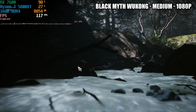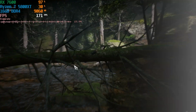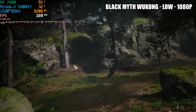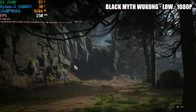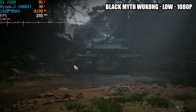Same goes with Black Myth Wukong. On medium settings, we're getting about 120 FPS, which is really smooth and consistent. Now it only gets better when we switch it to low settings, which gives us that high refresh rate capability. If that's something you're into, is high refresh rate 1080p gaming, it is possible in some circumstances, especially with the right games. You can definitely play games like Black Myth Wukong on low settings, tweak the settings a little bit, and get that high refresh rate enjoyable experience.